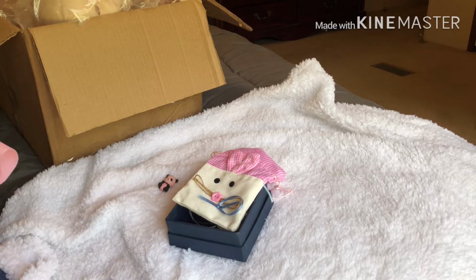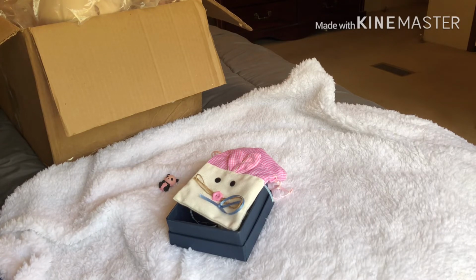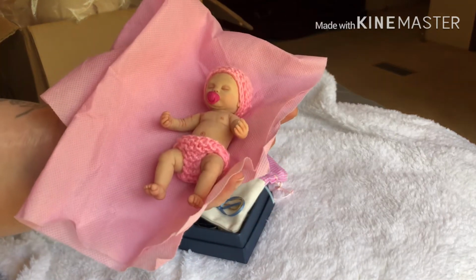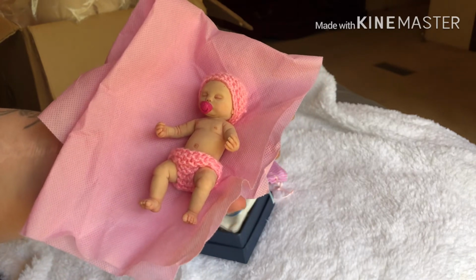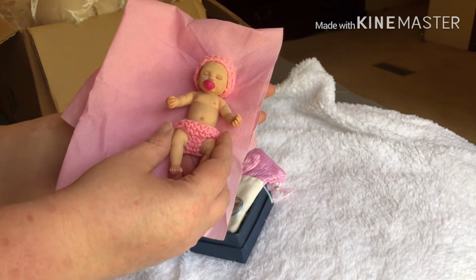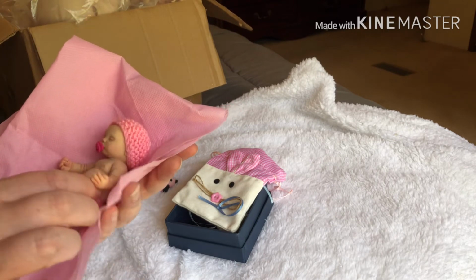So, oh, I'm gonna try to get this in her mouth without hurting her somehow. Oh. So there, I've got this little bitty silicone baby in that box. Now tell me, that is not the most adorable thing you have ever seen. Look at her. She is a full-bodied silicone. My very first full-body silicone.